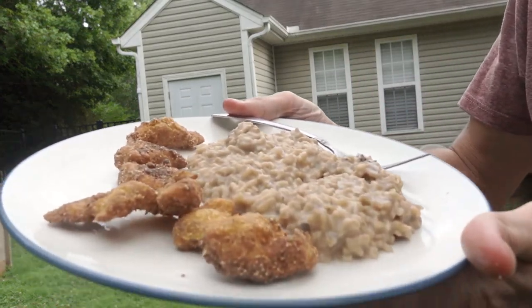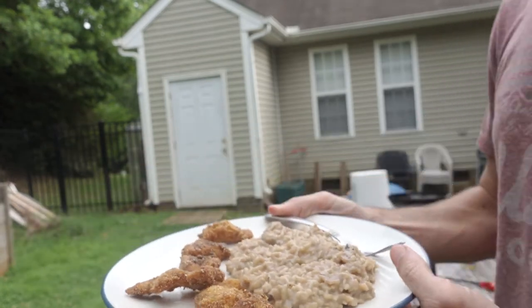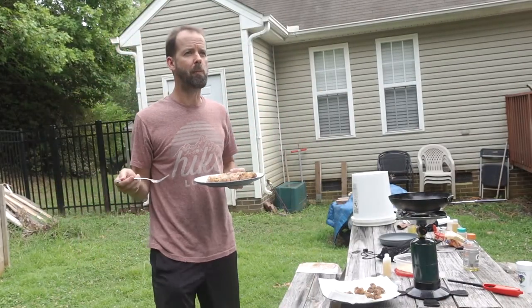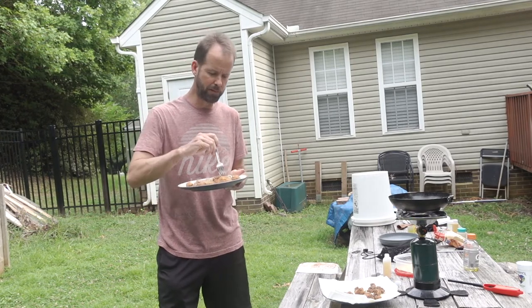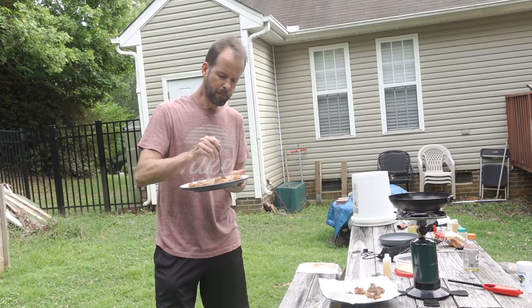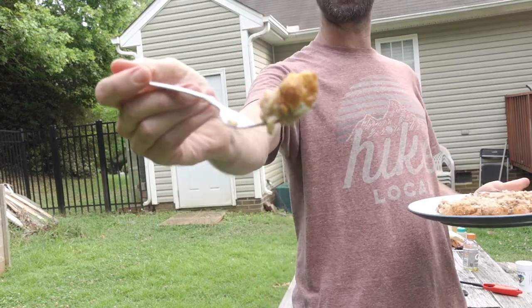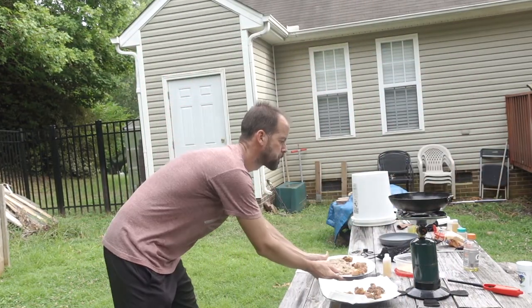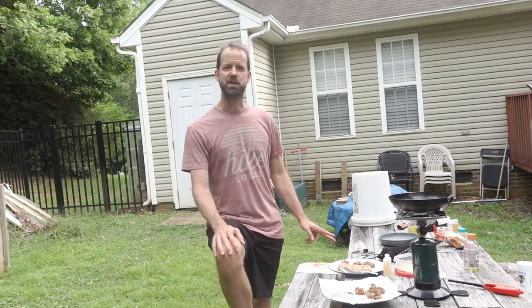And there's my plate. Let's try some. Risotto. Creamy. Has some mushrooms in it. Try a little bit together. Here's a bite that I dropped on the ground, half of it. Oh, it's good together. All right, I'm gonna sit here, finish my dinner.